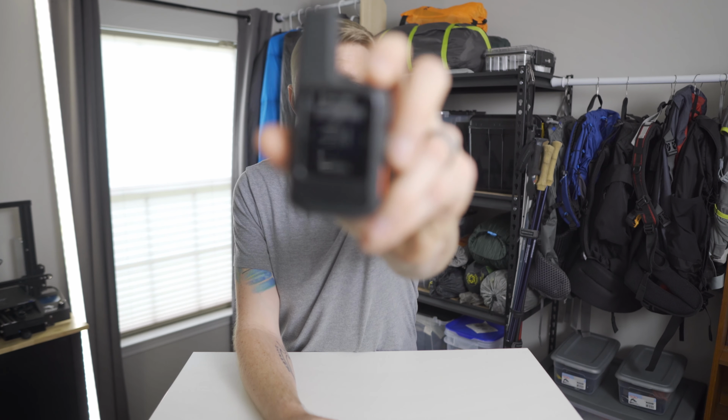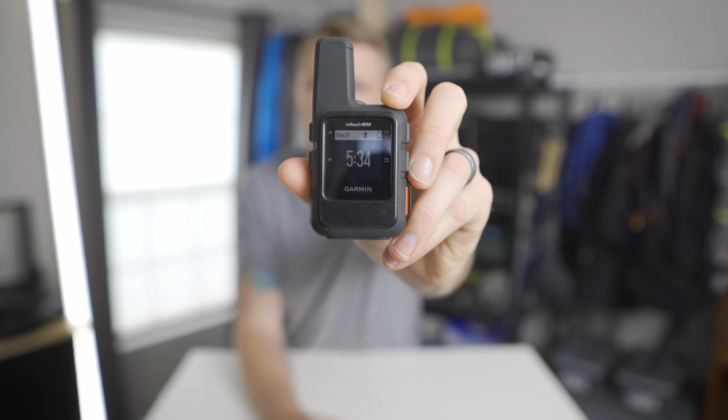And last but certainly not least for hot weather backpacking is safety. Anytime that you're backpacking in extreme conditions, whether that's extreme heat or extreme cold, things can get dangerous really, really quickly. And oftentimes we do not have cell signal when we're out there. So that's where I recommend carrying some type of GPS communicator, such as the Garmin InReach Mini.